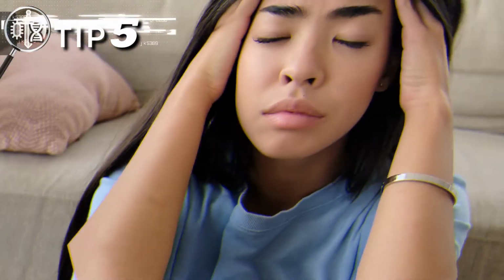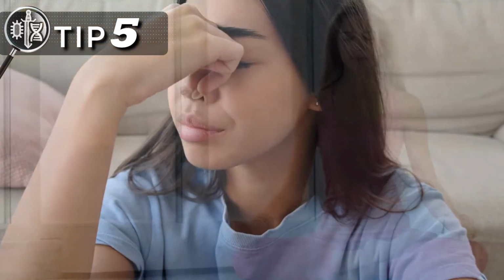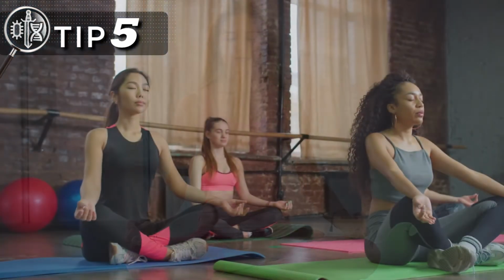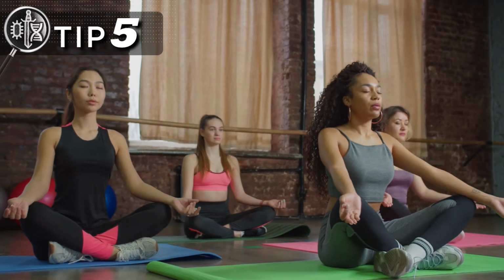Number 5, manage our stress. Long-term stress promotes inflammation, as well as imbalances in our immune cell function. Activities that may help us manage stress include meditation, exercise, journaling, yoga, and other mindfulness practice. We can also benefit from seeing a licensed counselor or therapist, whether virtually or in person.